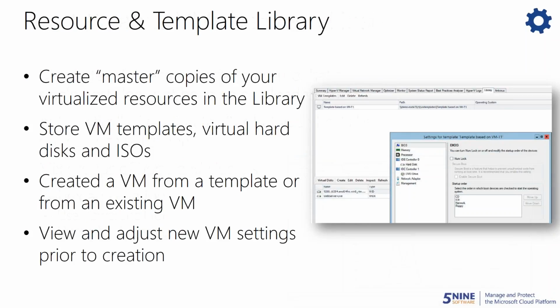We provide you with a resource and template library. So if you're going to redeploy the same type of virtual machine multiple times, you could basically create a golden copy of it, sysprep it so that all the information is unique, and then go redeploy that as many times as you need, giving you a quick and easy way to scale up while avoiding the chance of misconfiguration if you're manually editing these each time.